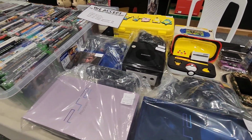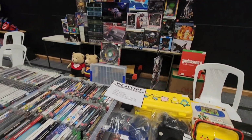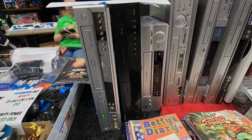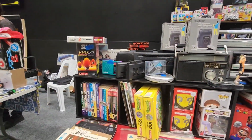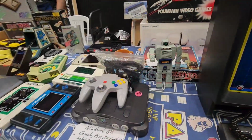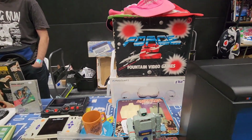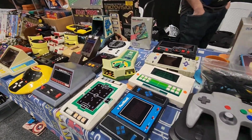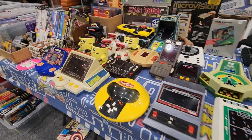The Retro Event is definitely like walking down memory lane with the different consoles throughout the years, from DVD players to VHS cassette tapes to just different types of handheld games. It certainly is a walk down memory lane.